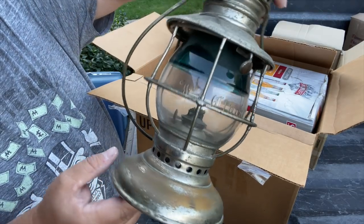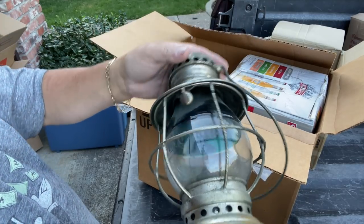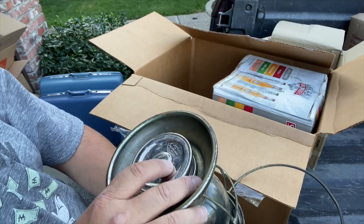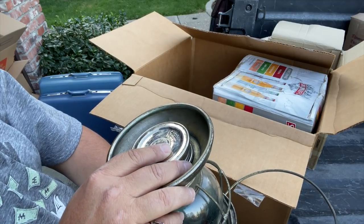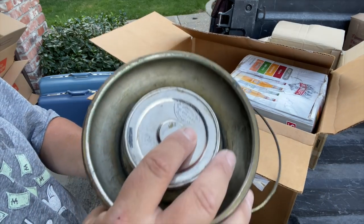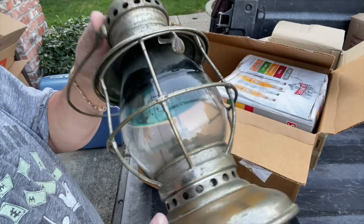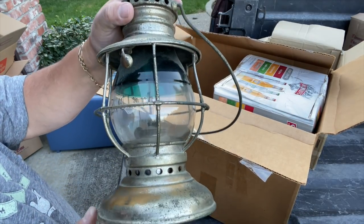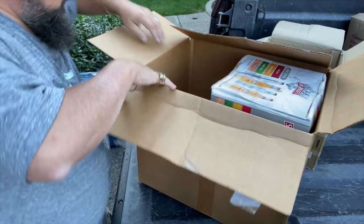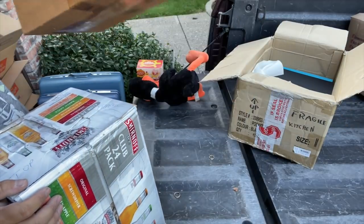Oh, this is neat too. Look at this. J.R. Clark, it says. And this is a very old lantern. I don't find old lanterns very often. And this one says, I can't really read it. The Adams Westlake Company. That's what it says. Super cool. Oh, it's J.J. Clark. Neat. That was definitely fragile. That was actually something we did not want to break.